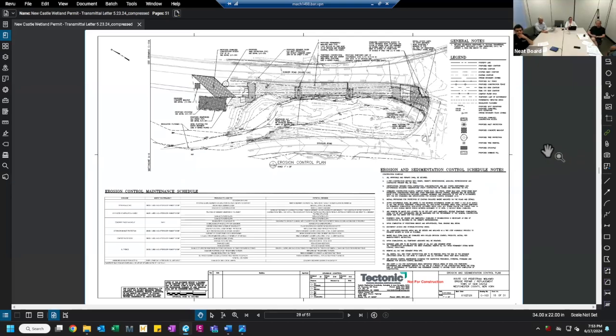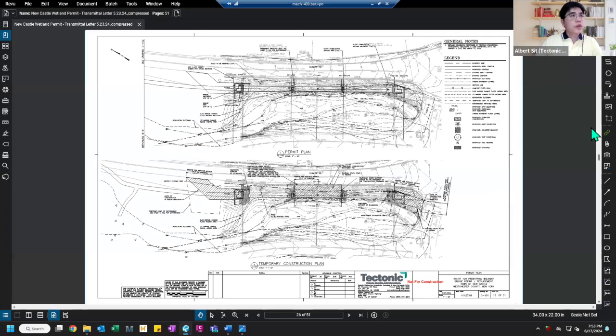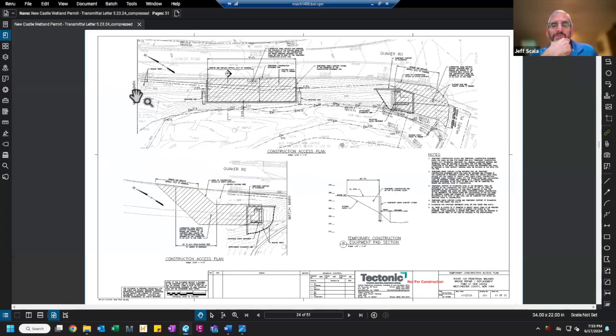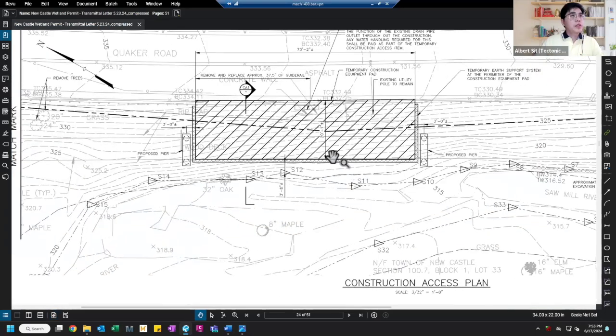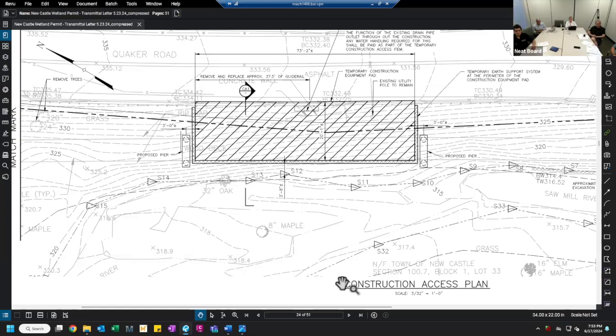How are you going to drill the piles? So Albert, jump to the staging plan. Yep, over here. So this is the two piers. What you're seeing is a temporary work pad that we need to put into place. That's going to be supported by temporary earth retaining structures, and then the equipment will drive in here and drill the holes. So you're building yourself out. Correct.